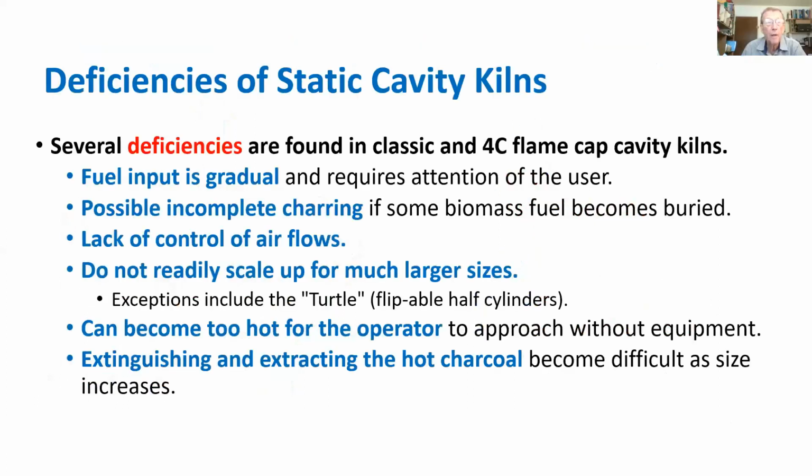There are deficiencies in the static or non-rotatable cavity kilns. In general, fuel input is gradual and it requires attention of the user. It is not something which is easily automated, certainly not without substantial cost. There is possible incomplete charring if some of the biomass fuel becomes buried. This is why the fuel input must be gradual, must be monitored. And this becomes a problem because you can end up with parts of actually raw fuel or torrefied fuel inside that static, non-movable cavity kiln. There's lots of pictures, people mixing it, trying to poke it with sticks and trying to get some kind of exposure for the biomass that might be getting buried.